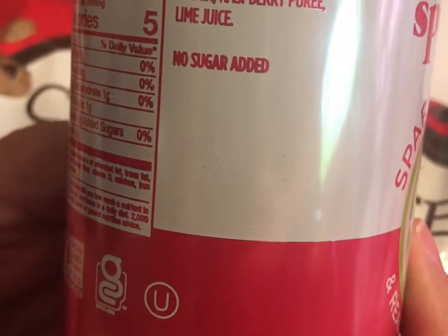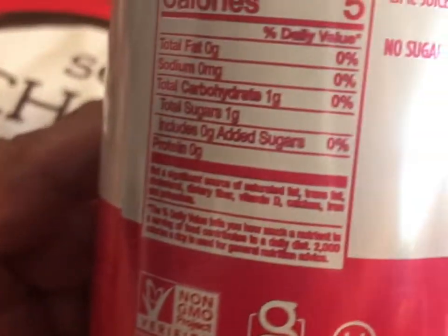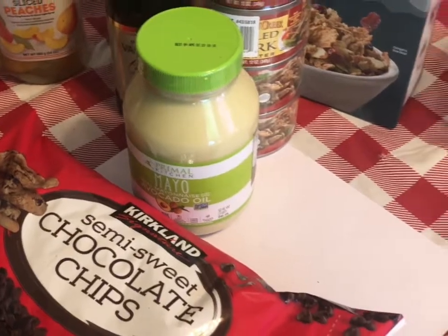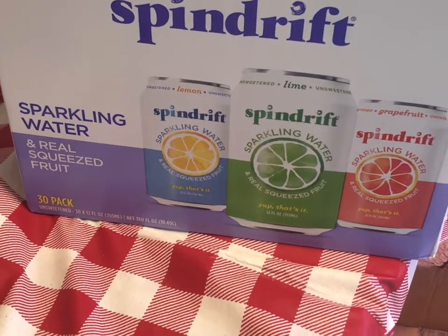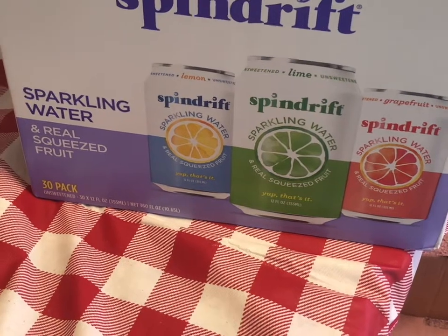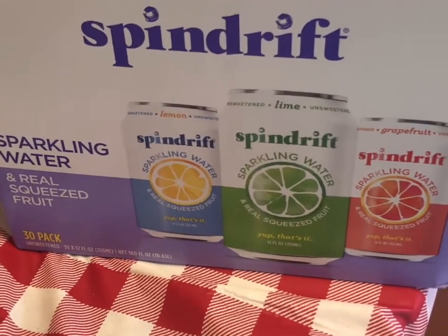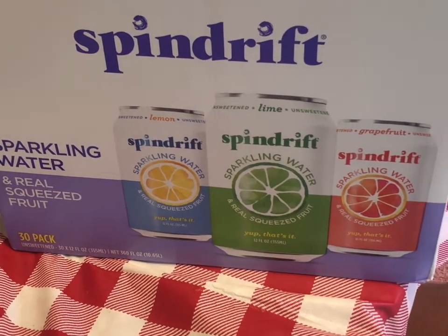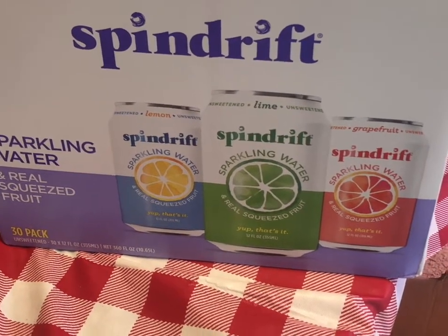It gives me the carbonated fizz that I like, and it's a lot healthier alternative to some of those that have artificial sugars. And it only has 5 calories. It's a good product. At Walmart, they just started selling it, an 8-pack is $5.88. But this was on sale until June, I believe, at Costco. It's a 30-pack, and it was only like $11.59 for that case. So I bought like 3 of them. So I'm well hydrated.